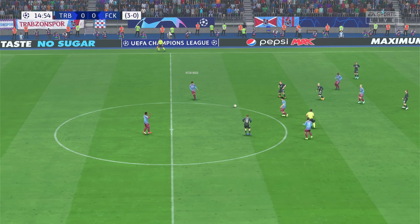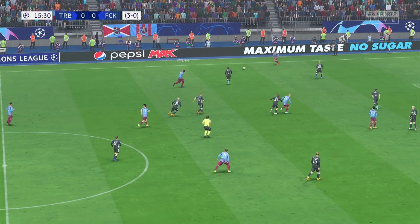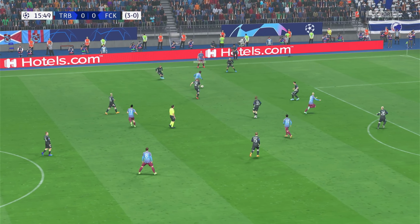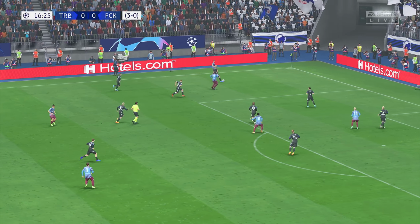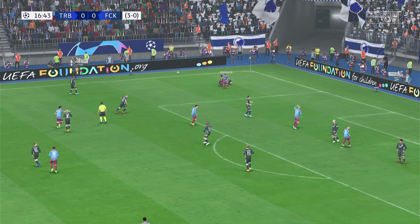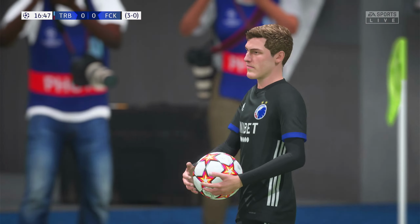Victor Hugo. It's with Hamšík. Nwakeme. Very comfortable when in possession. Crossing possibilities. And he saw the situation developing. Splendid tackle and a throw-in coming up.